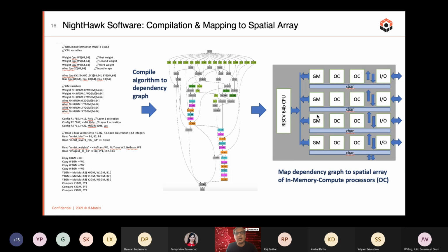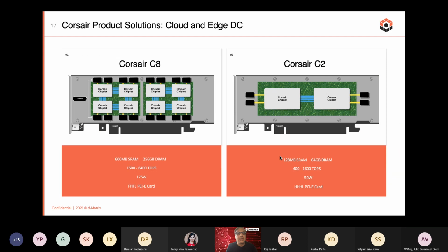We had silicon back in the February timeframe, and we were able to compile a graph, bring it up on the silicon, and get the entire software stack running by the May timeframe. Now we have sufficient confidence to go build a product based on that, and this is the product we want to build. We want to scale up that test structure, put a lot more cores, build a larger chiplet, and put many chiplets on an organic interposer. And as you guys saw, there's a huge growth in the size of the NLP model.